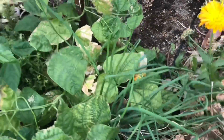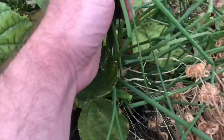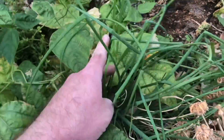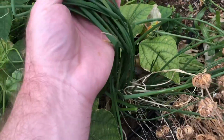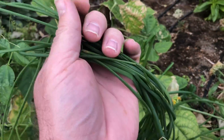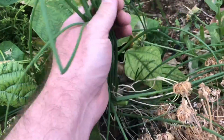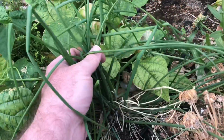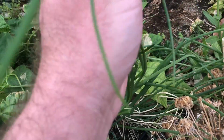Another thing growing here next to our thyme that you might include in your Thanksgiving dinner are chives. Chives are very flavorful, very fragrant. You might include them with potatoes. Potatoes go really well with chives. So we might pick some chives as well for our Thanksgiving dinner. They're pretty tasty.